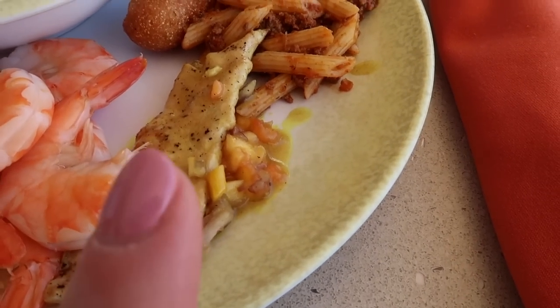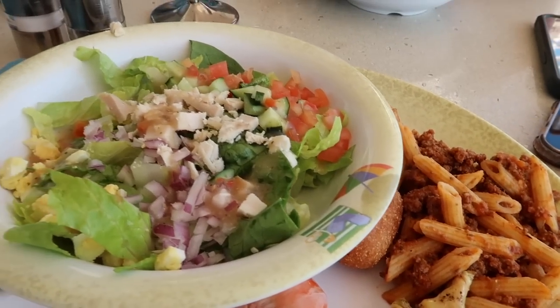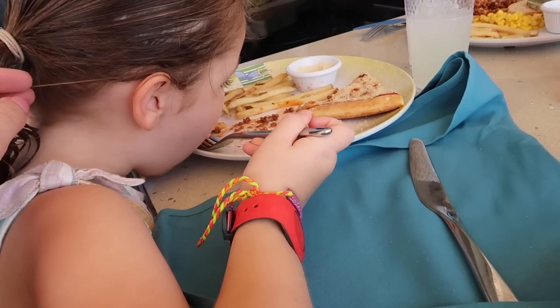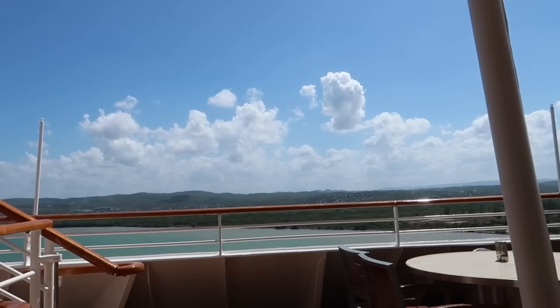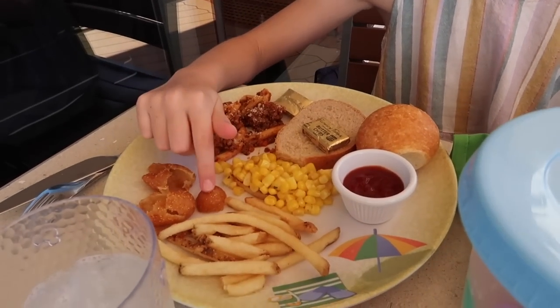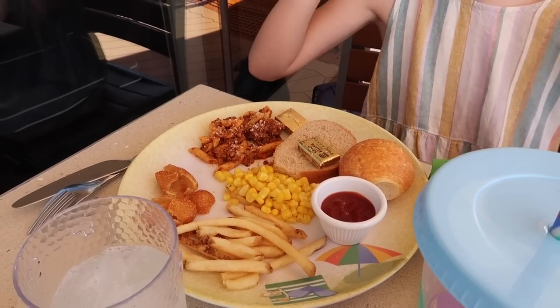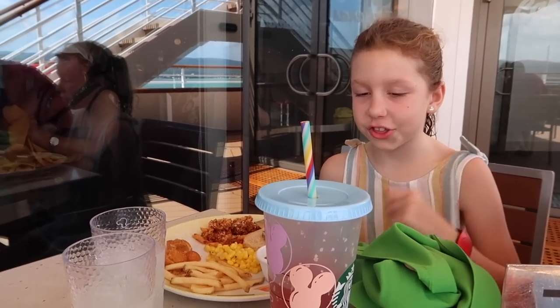This is like a mango chicken, pasta bolognese, and I thought I'd try a couple of corn dogs. This is Wolfing bolognese again. Is it delicious? We're just sat here looking at Jamaica. What have you got? So I've got chips, corn dogs, which I don't like that bit. Sweet corn bread with butter, bolognese, and barbecue sauce. Daisy thought the barbecue sauce was better because of the colour, but I went this time.